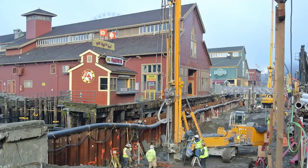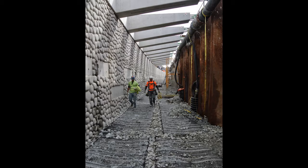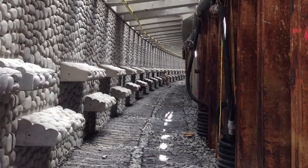Improving marine habitat was a major focus for the seawall project, and concrete was the perfect medium to enhance lost marine life. Texture became an important element to re-establish habitat along the new seawall. 390 new concrete face panels are specifically textured to promote growth of vegetation and marine invertebrates, an important food source for migrating juvenile salmon and other marine life.